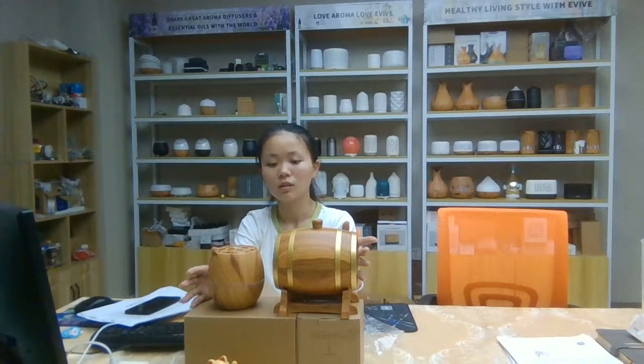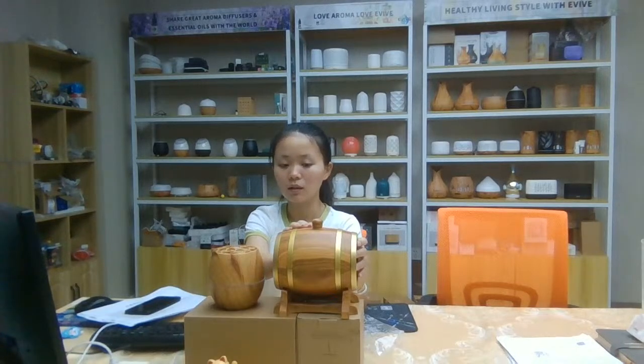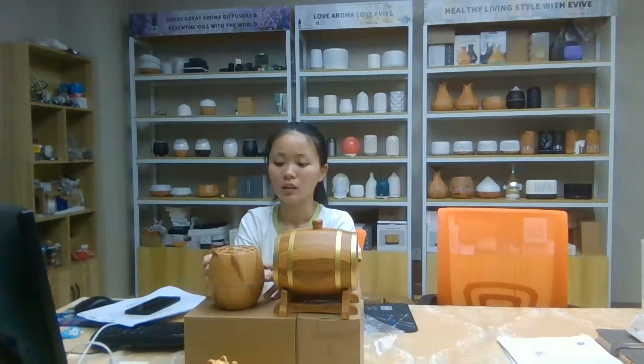And today we have introduced these two aroma diffusers. This is a barrel aroma diffuser at 315 milliliters, and this one is the Stone Lotus Aroma Diffuser at 150 milliliters. It's very portable, and you'll also be surprised by the USB adapter, so you can take it anywhere and charge it anywhere.